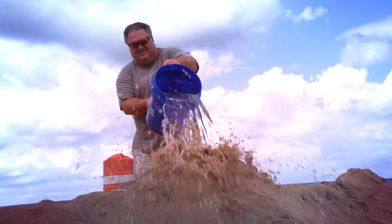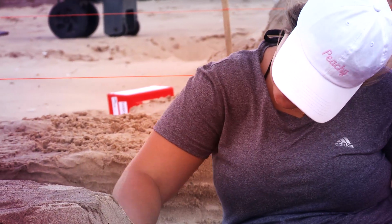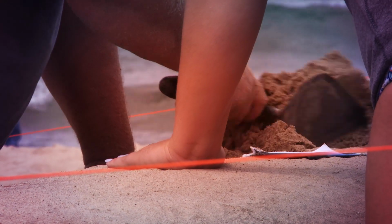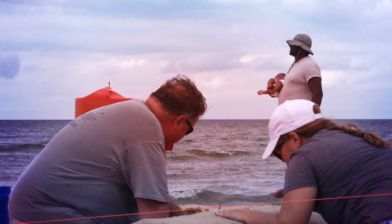I saw lots of buckets of water being brought in. Why is that? Well, you got to make sure the sand is tight so it's not going to fall apart with the sugary sand, so it's easy to pack. You got to make sure that it can build up and not crumble or anything.